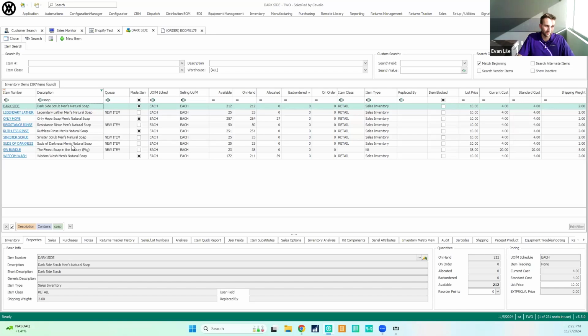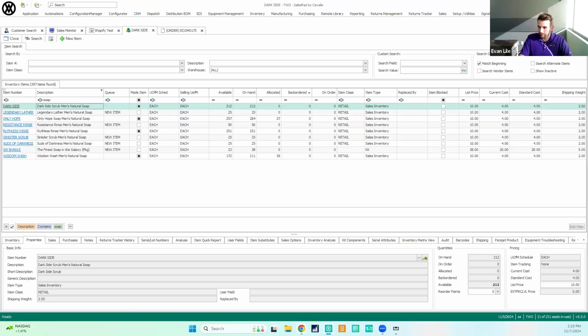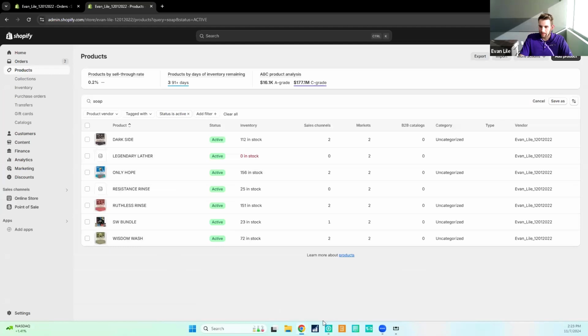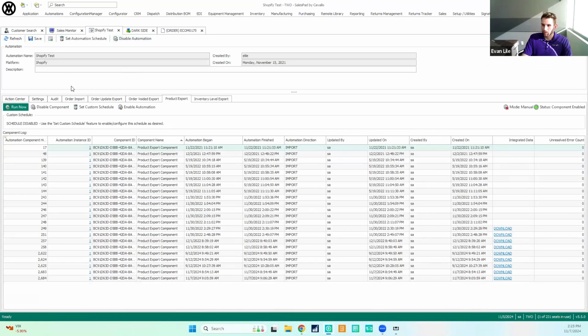So maybe we come out with new lines of product yearly or a couple times throughout the year. We can run that integration so that there's no need to enter that in both our ERP and our web store. So let's specifically call out, in this case, let's keep an eye on the Suds of Darkness. If you notice, that item is not going to be on my online store right now. So as I go into my Shopify integration, I can use the product export and we'll manually run that currently. And that'll export information for those new items into our web store.